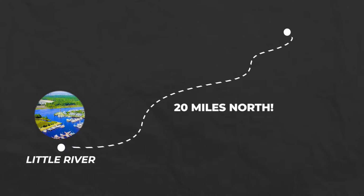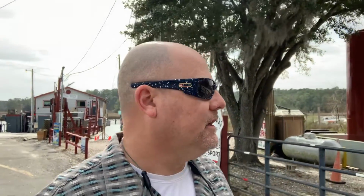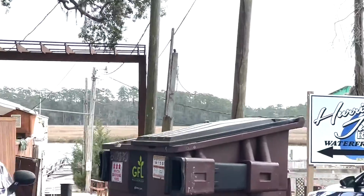And just some general information about Little River. It's basically 20 miles north of the hustle and bustle of Myrtle Beach. So it's traditionally been known as a quaint fishing town. But like I said, you can live up here reasonably. It's not as busy as Myrtle Beach. There's a lot to do. It's basically based around the Intracoastal Waterway.